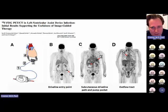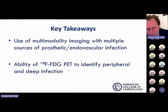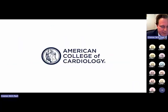So this is a paper from Germany, similar to what Vaskin showed from his own work, to really characterize the extent of the infection, whether it's at the driveline entry port, the subcutaneous driveline path, pump pocket, or the outflow cannula itself. In terms of the key takeaways from this case, it really highlights the use of multimodality imaging to interrogate any possible source of prosthetic or endovascular infection: prosthetic valve rings, cardiac device leads, the various components of the LVAD system. And a key takeaway here is the role of FDG PET to identify peripheral versus deep infection. So I'll stop there. I'm happy to take any questions.